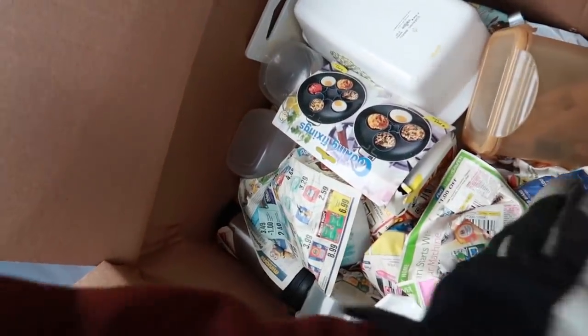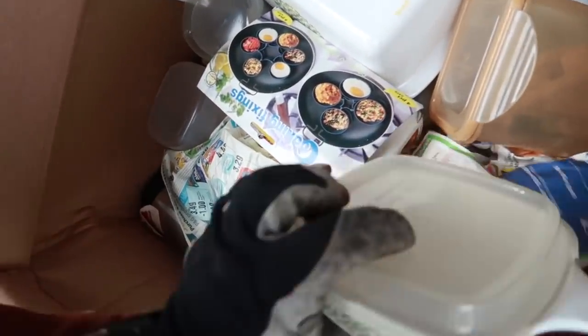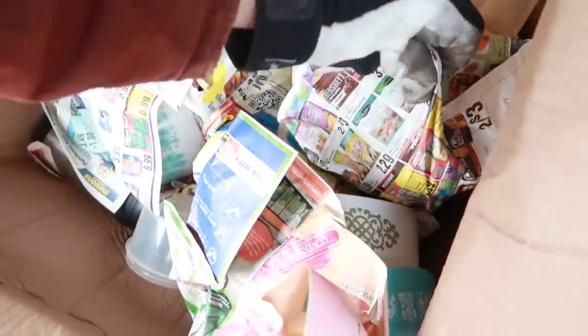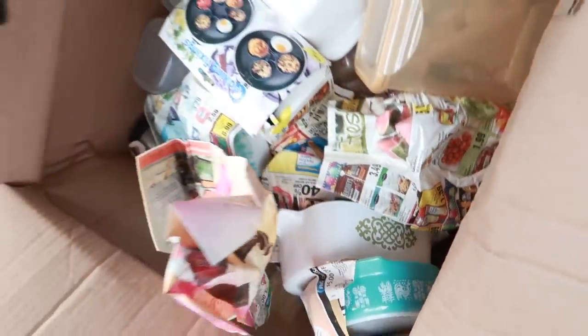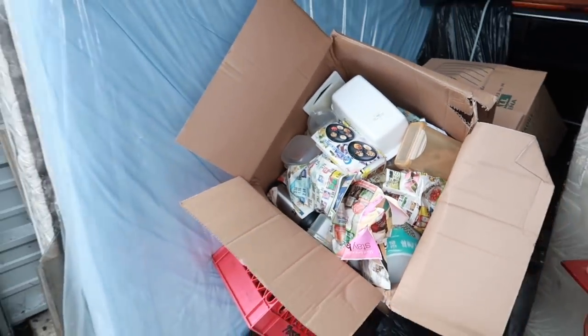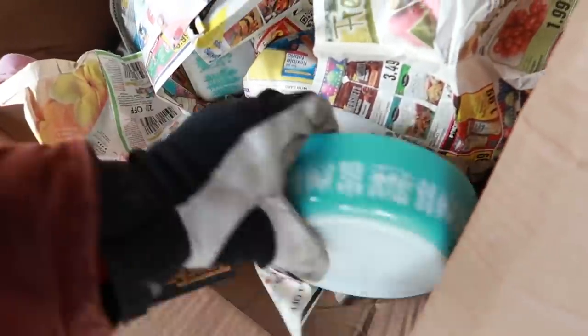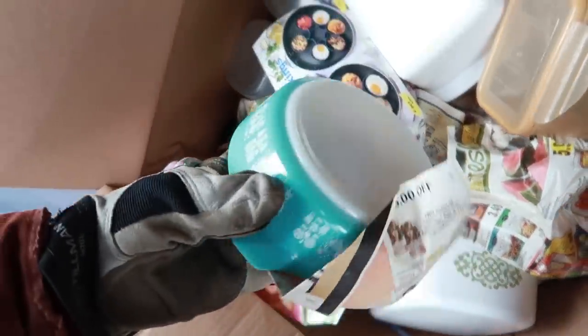I think every storage unit is good for a box of Tupperware, some Corningware. It's not too bad. That one unit, we found that really good Pyrex piece. Speaking of Pyrex, here's a lid for Pyrex. Wonder if the bowl's in here. Oh, there. It's sticking right out on you. That looks like the lid for it. You're always good for one good piece of Pyrex.